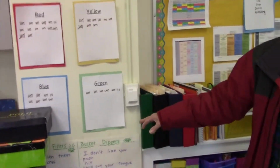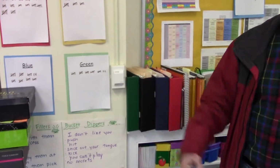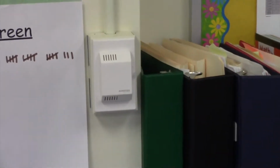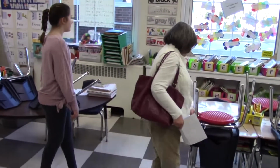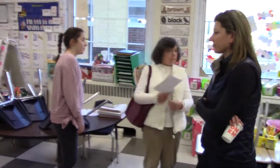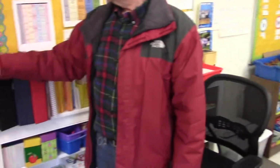This is the new control unit, and this unit here controls that radiator and that unit ventilator over there behind those book bags. Every classroom has one of these thermostats, and it's really just a sensor that goes back to the computer in the boiler room. That's where the programming is done. Like I said, Dennis can look at this from his office.